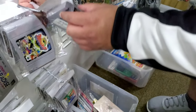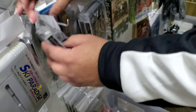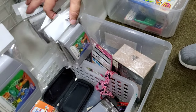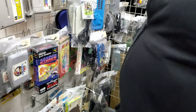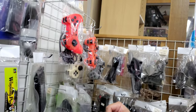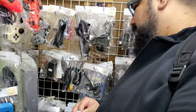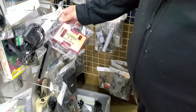More powerful pro baseballs. Tons of that. Okay, so looks like that's pretty much it. Check out this Monster Hunter Wii controller. That is cool. How much is it? $980. A bunch of random controllers, PS1 controller. Looks like $980 is just a default price that they put on a lot of things. It's a cool controller though.